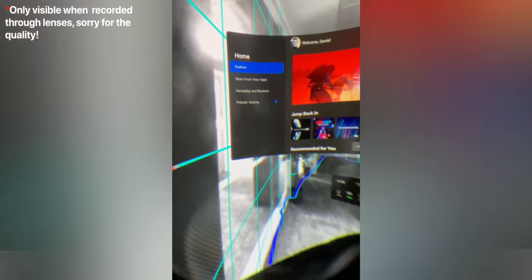And I gotta say that the experience of using it in AR is pretty incredible. I mean, sure, it only supports black and white pass-through, but being able to see the menus perfectly overlaid on top of your real world is just magical. And I cannot wait for AR to become even more mainstream with the introduction of Apple's own headsets.